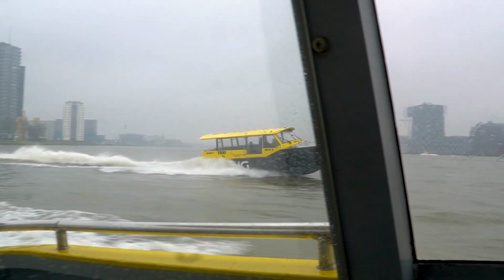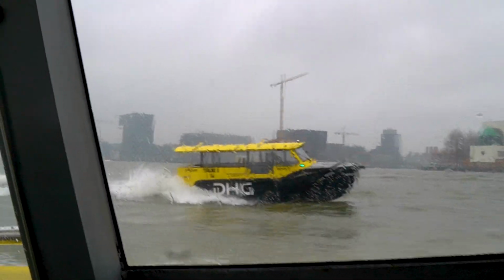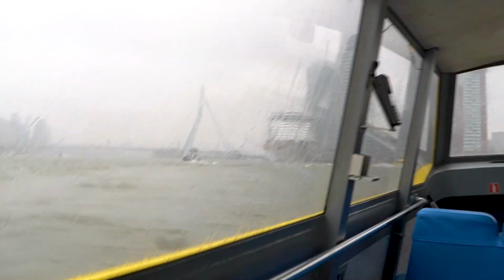But we had to make another additional stop at the Hotel New York again, and this time the ride was a bit more bumpy as there were more waves, and that's also a lot of fun. For me, it's more fun if there are more waves, in my opinion, of course.